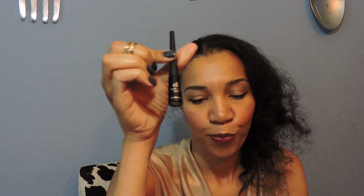Next is an eyeliner that I have been loving, and it is the e.l.f. Expert Liquid Liner, and this is in jet black. So let me show you the pen. It's very easy to use. You just have to make sure that you have the amount that you want on the brush. I forget to put my hand in front of it sometimes, but that's the brush. It is very black, very, very black. That's the liner, and it's beautiful. It's easy to use.